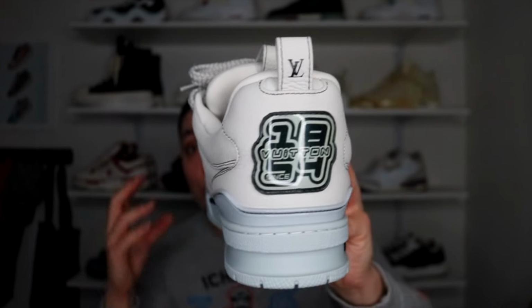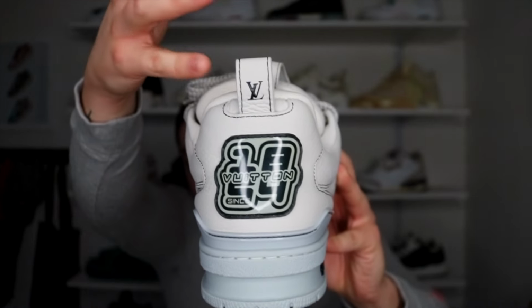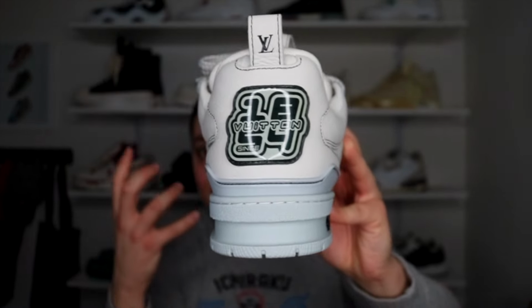It has almost a green element to it. That's the logo on the back with the numbers of the LV, and the LV pull tab right here with this nice thick green leather.